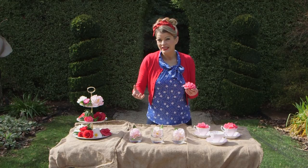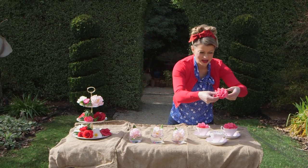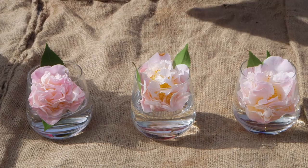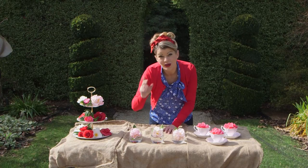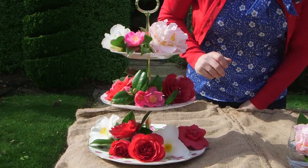So next time you're hosting a tea party, why not try one of these ideas for a really cute table centerpiece? Put big blousy camellia flowers in old-fashioned teacups, or float the flowers in beautiful, modern, elegant glasses. Or you could go all out and decorate a tiered cupcake stand with glamorous camellias.